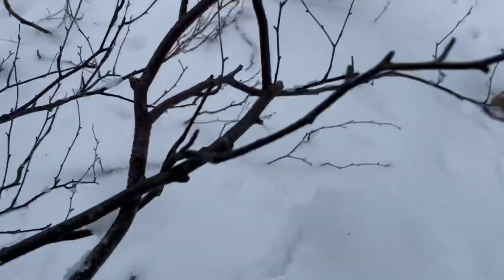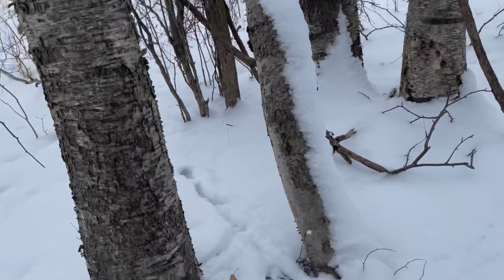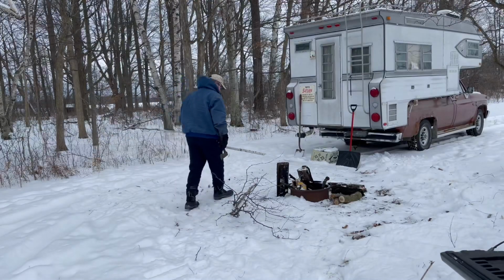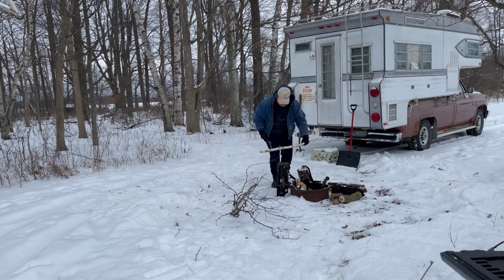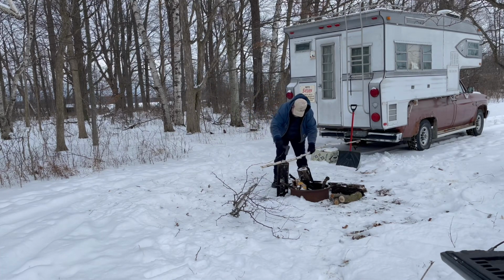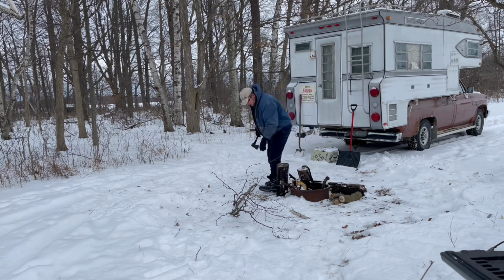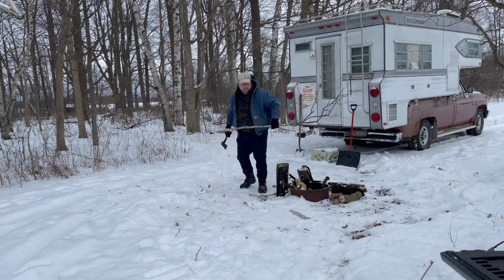Let's see what we can find. Oh, look here. There's a big piece of birch. That'll probably burn pretty good. Guess that's kind of dead. Probably be good for starting though.